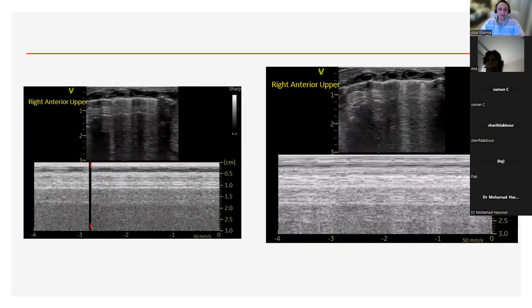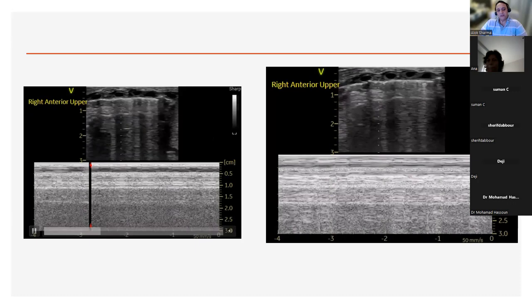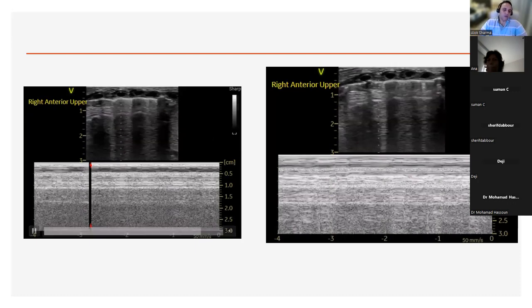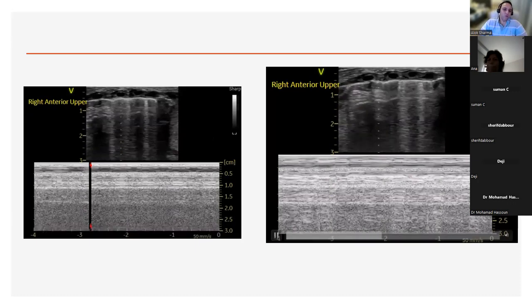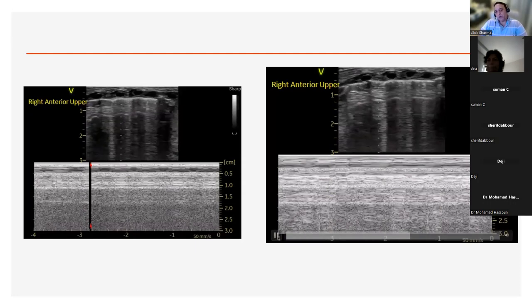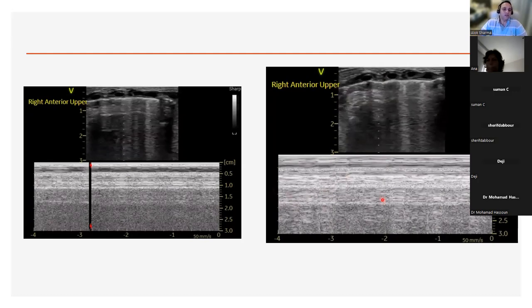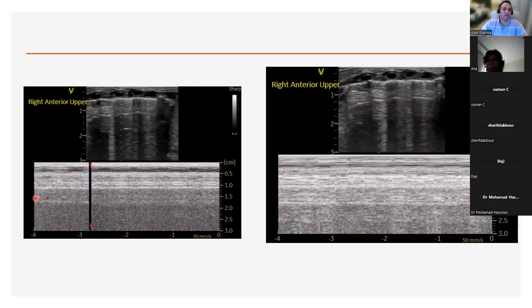But the other way is, and this is just the example of the images side to side, can you see the difference? You've got a seashore sign and you've got a barcode sign. And it's subtle. I'm at the lung point, which is why it's subtle. If I take my cursor and move it here, I'll get a better barcode sign, but I'm just at the margin here. So I'm getting a barcode sign in this region and you can see a nice sandy beach over here. Any questions about that?